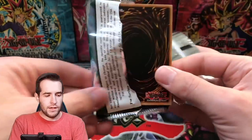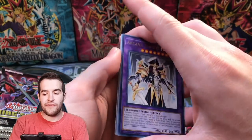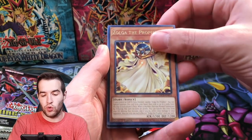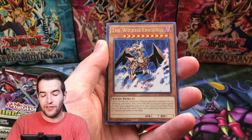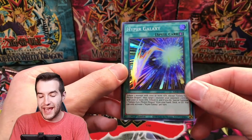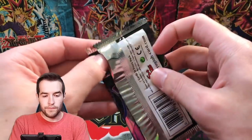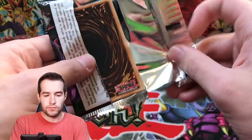Next pack. Here we go. The next pack. Will it have a Collector Rare? Arcana Knight Joker. Arcana Extra Joker. Leo Arms. Zolga the Prophet. Unexpected Die. The Wicked Eraser. Hyper Galaxy. We've got a super rare. Okay, that's cool.